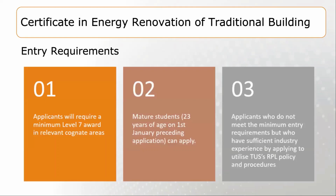The entry requirements is level 7 in a relevant field, or those who comply with industry experience. If you're unsure if your experience fits the entry requirements, contact us and we will advise you. It should be noted a great opportunity for the OPW, local authorities, the prison service with all their old buildings, private companies maintaining and upgrading traditional buildings. It's very useful for them to take this course. In fact, we have our own TUS estates who are participating, which is great to see as well, because obviously we hold a lot of old buildings, especially in Limerick. So they're very interested in this course also. So move to the next slide.